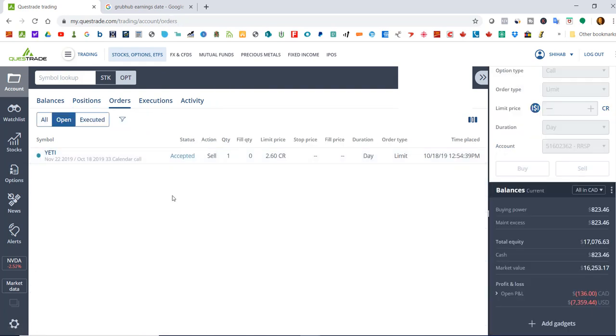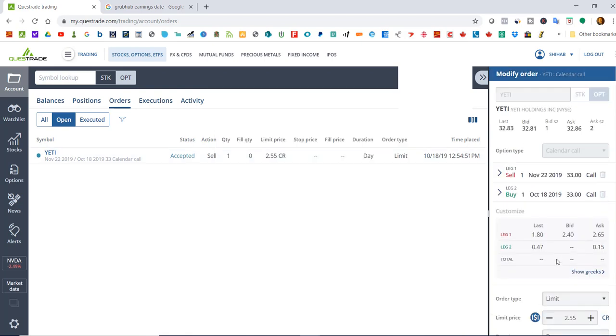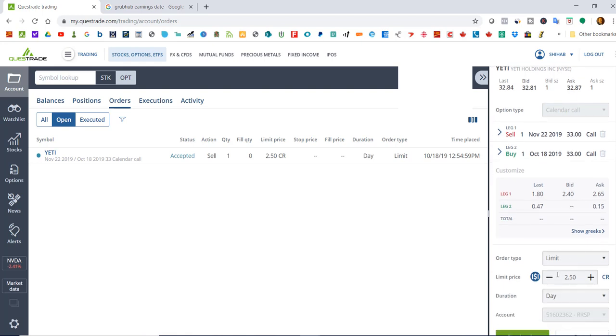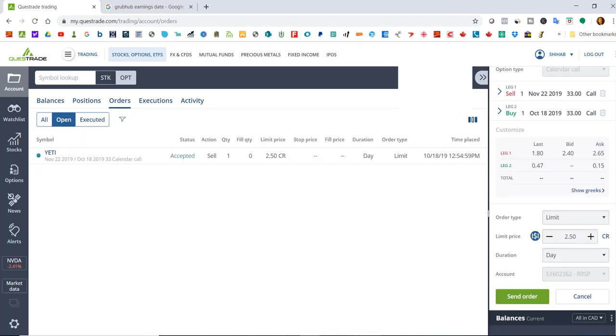Send order. Let's see if it goes through. I guess I can modify it. So let's go maybe 255. Send order. Nope. Let's try 250. Come on, how low must I go? So the bid here, 240, 250, and then I have to buy this one back. The ask is 15, yeah. Should I just let it expire worthless? Or should I get my money back and use it towards something else? But yeah, it's not going to be enough to use it towards something else anyways. Yeah, but the premiums are too high to ignore.